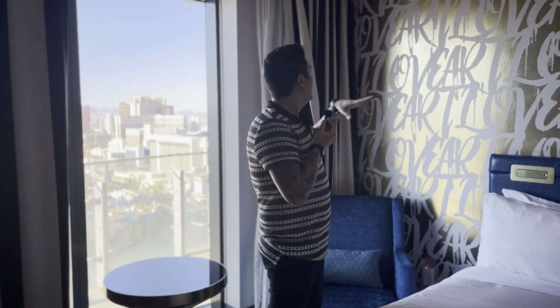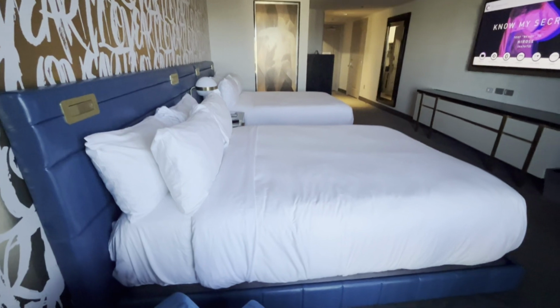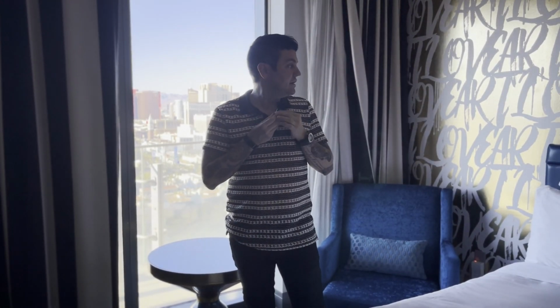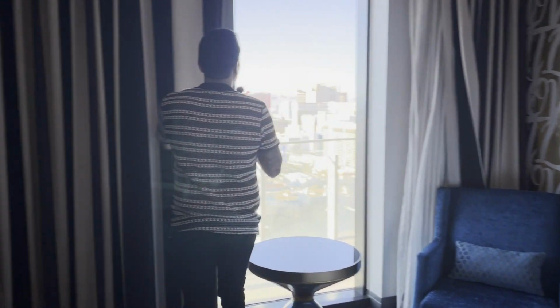So I'm always wary of when hotels jump on a trend, and I do find that blue and gold, as much as I do like it, is it long term here? I don't know, but it's still a good look. So as mentioned, we do not have a balcony, and here's the tease here.